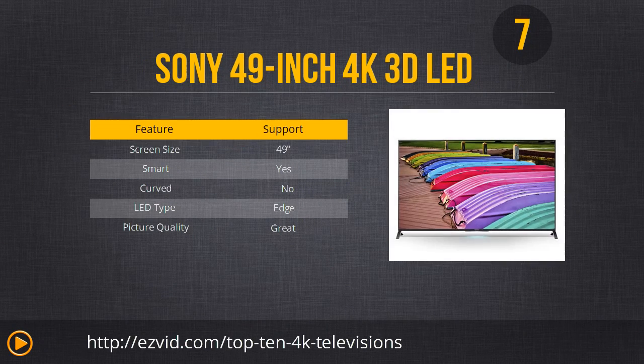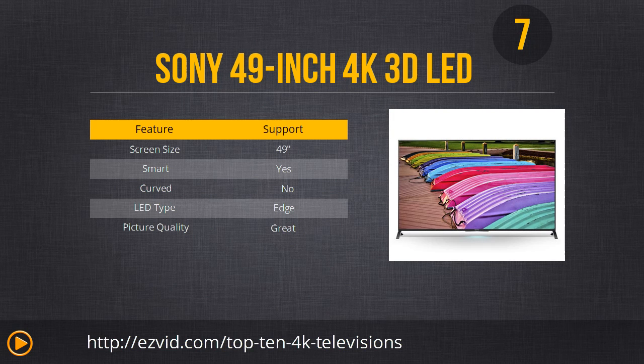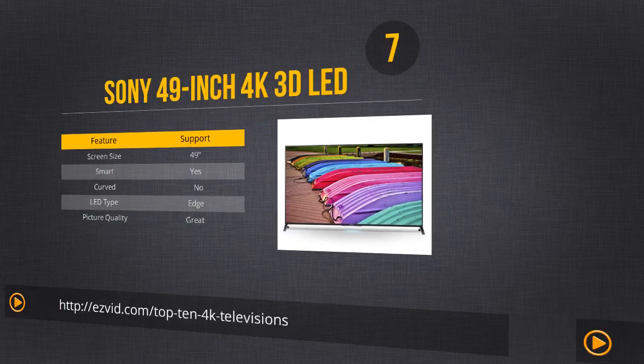At number 7, we have the Sony 49-inch 4K 3D LED TV. This one's really good because of its picture quality. The Sony 4K TVs have brilliant picture quality. They use different screens than Samsung or anybody else. However, they're more expensive. If you're willing to spend a little bit more for better picture quality, we suggest you pick it up, but you probably can't tell the difference between the picture quality with this one and a Samsung unless you're a real enthusiast. So for that reason, we kept it at number 7.